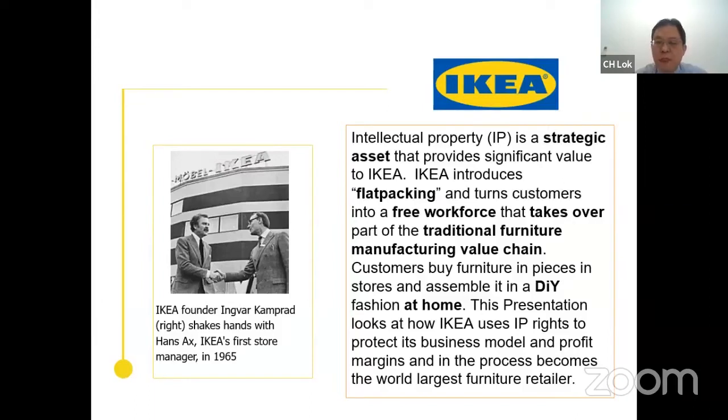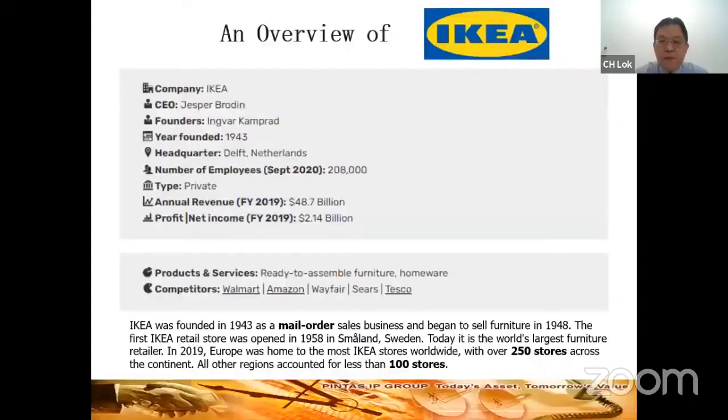Through this flat packing business model, customers have to buy the furniture in pieces, bring it home themselves, and assemble it at home in a DIY manner. By doing that, some of the cost saving is in turn passed back to the consumer, who is able to buy cheaper furniture from IKEA. So in today's presentation, we want to look at some of the IP owned by IKEA and how these IP are used by IKEA to protect its business model and its profit margin, and in the process become one of the world's largest furniture retailers.